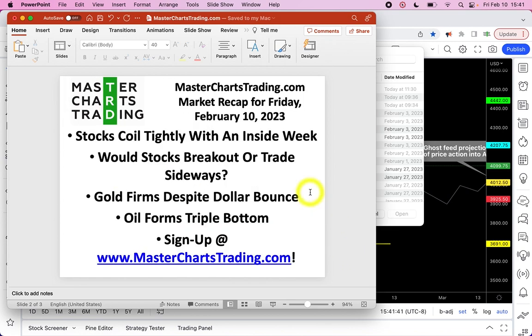Let's get started. This week I'll try to give a little bit more of a longer term perspective. We'll look at some weekly and monthly charts. For oil specifically, we'll look at monthly. For weekly, we'll look at the S&P 500. Stocks are coiling up tightly, and there's an inside wick, and I'll show you what I mean in technical trading.